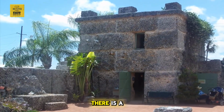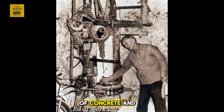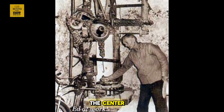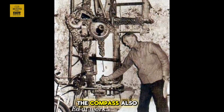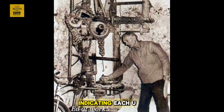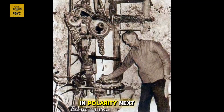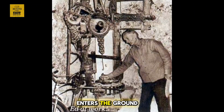Within this room, there is a mysterious flywheel, which is constructed of concrete and magnets with a cloverleaf shape at the center. When holding a compass next to the wheel as it rotates, the compass also spins, indicating each U-shaped magnet was set opposite in polarity. Next to the wheel, there is a metal pole which enters the ground.